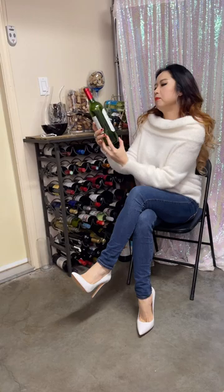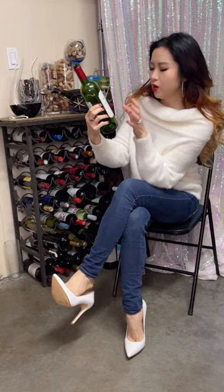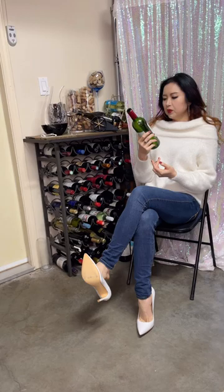Okay, all right, let's see what we are drinking today. 2016 Bordeaux Chateau Briot, by the Ducourt Company. It is Cabernet Sauvignon and Merlot. I have not had a Bordeaux in a while. This is quite young though. Chateau Briot. Let's see what it's like.